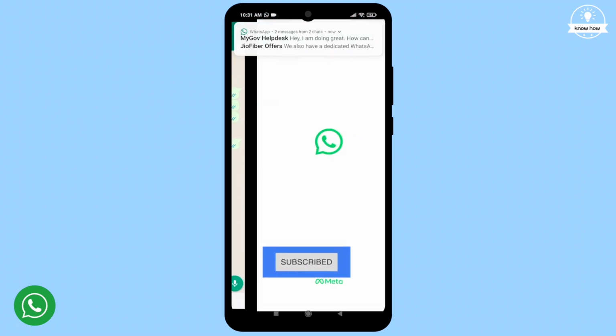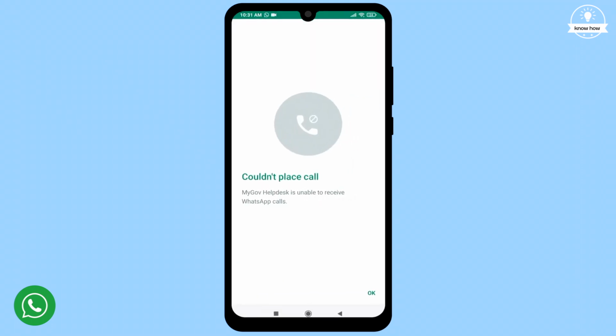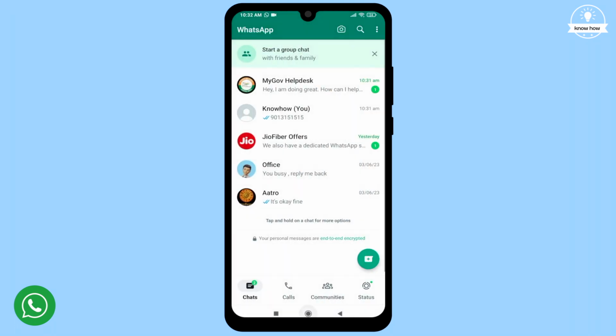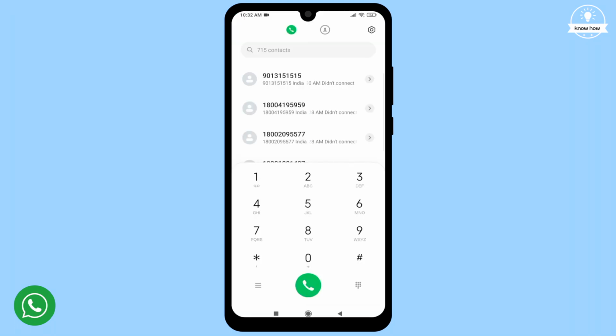Additionally, you can even make a WhatsApp call to that number by following the same steps we discussed earlier. That's it for this tutorial. Sending WhatsApp messages without saving numbers is now quick and easy.